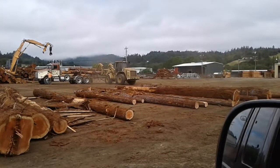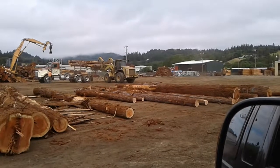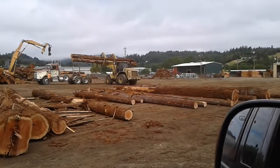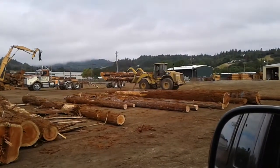This makes 11 loads so far today. If it stays at this pace, we'll have 20, right at 20 loads today. We run usually between 10 and 25 loads a day.